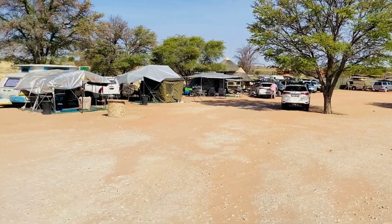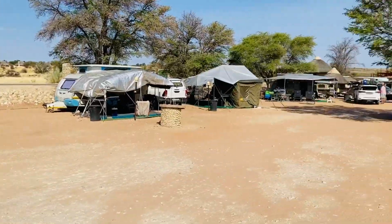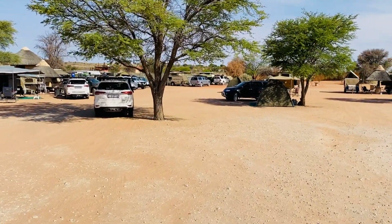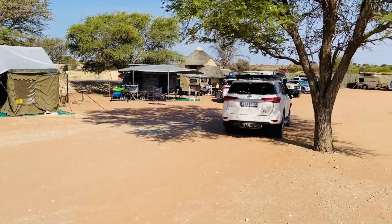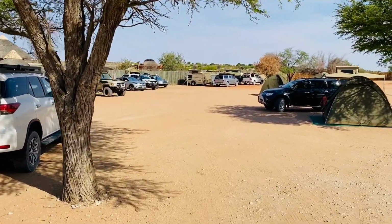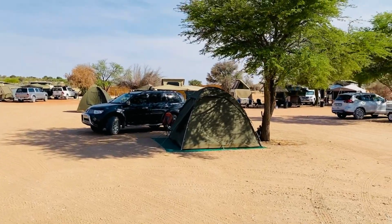So to the left here, from campsite 5 to a guesstimate of about campsite 20 is all west facing sites. As you can see now, 4 o'clock in the afternoon, these people are burning out in the heat, so not sites I would recommend for summer. The site in the middle here is lovely. You can see what I mean here.